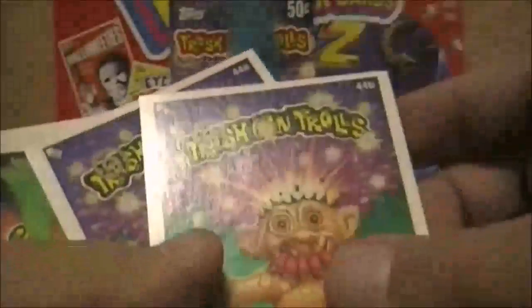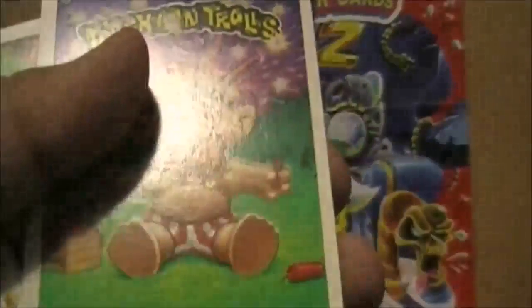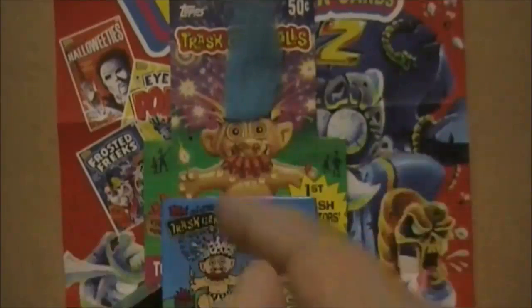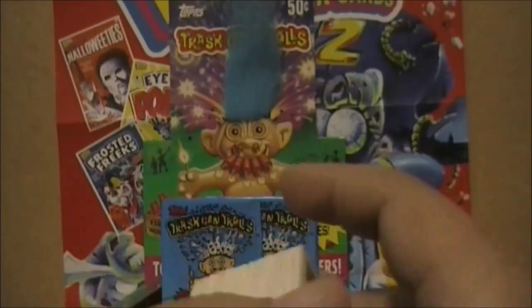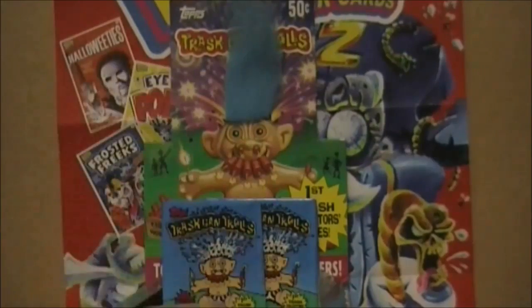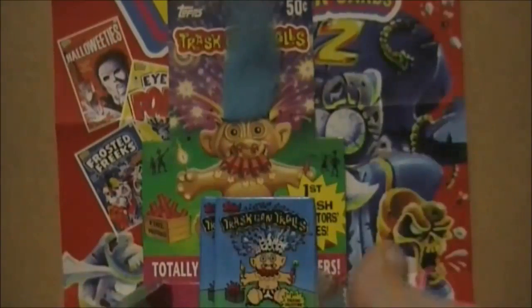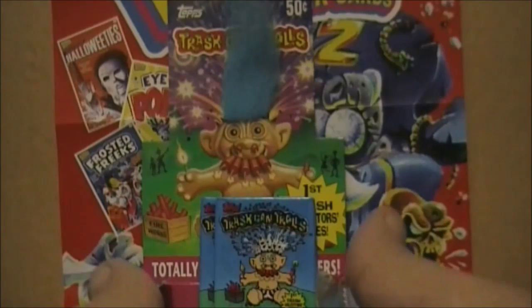So yeah, the biggest pain in the ass was trying to get 44B. You guys have no idea how many of these checklist cards I ran into before this, and they were all 44A. Actually, I can tell you, about 6. I got 6 44As before I ever got to a 44B, but right there is the complete set. And I still have 3 packs left. Now, I wanted to save at least one of these, so thank God I got everything done. I got the whole set before I got through all the packs.